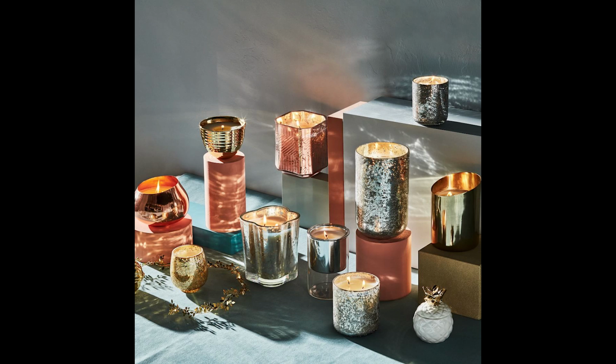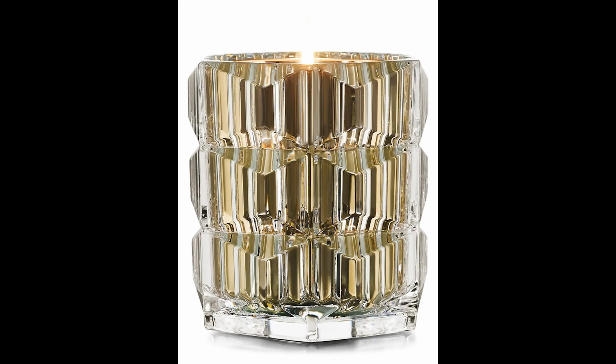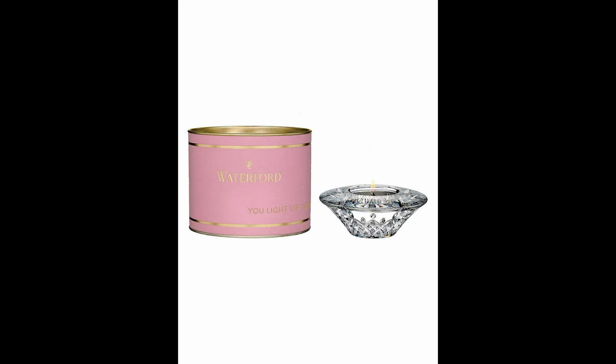The next way I think you should add a little bit of sparkle is with some candles, and I've got some favorites that I just absolutely love. I love the sort of glow that you get from candles, and I have been eyeing up the Baccarat, the Waterford. I really just love to add a little bit of that actual sparkle in the container itself. I think that's really beautiful. And then of course the glow that it gives is just really warm. It makes it so inviting.